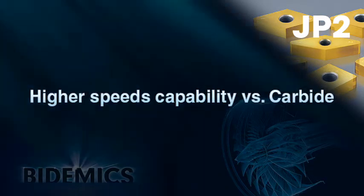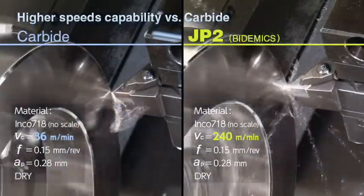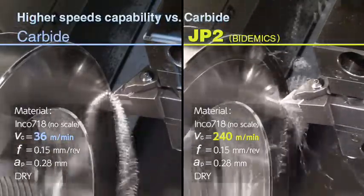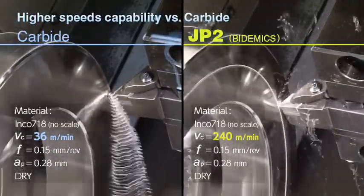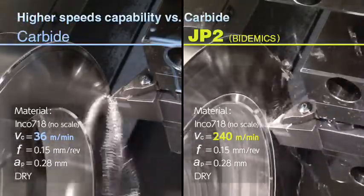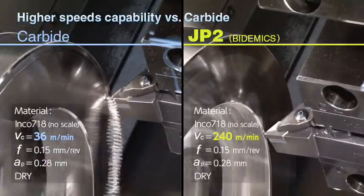JP2 can finish high-temperature alloys at speeds up to 10 times faster than carbides. JP2 can increase productivity and reduce manufacturing costs, production downtime, labor costs, and investment in new machinery. In the finishing application on Inconel 718, at the feed of 0.28 mm per revolution, JP2 can machine at the speed of 240 meters per minute versus the typical carbide cutting speed of 30 to 36 meters per minute.